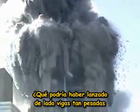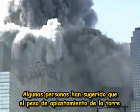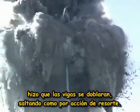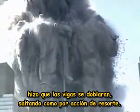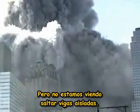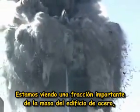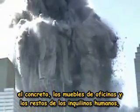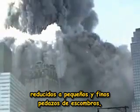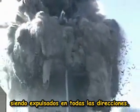What could hurl heavy girders with such force and give them such speed? Some people have suggested that the weight of the tower crushing down on the girders caused them to flex, and they sprung sideways by a spring action. But we are not seeing isolated jumping girders. We are seeing a major fraction of the mass of the building, steel, concrete, office furniture, and the remains of human beings, reduced to small pieces of rubble and fine dust, and being explosively ejected in all directions.